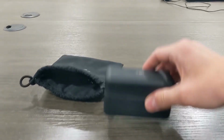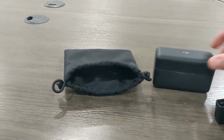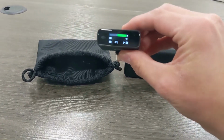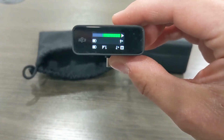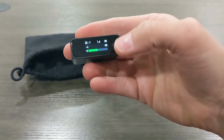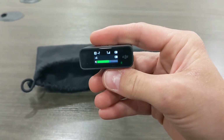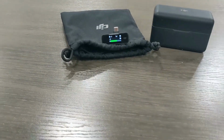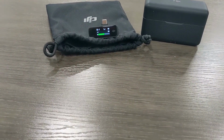Okay, so I wanted to show you a little bit of what came in the box here. I'm not using the mic right now because I wanted to show off the transmitter, and normally it'd be plugged into my phone. So this is the transmitter. You can do the controls from there. I do have the microphone on my lapel here. It's not picking up for the video.